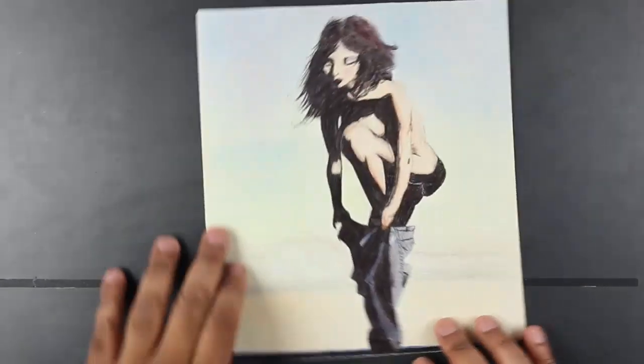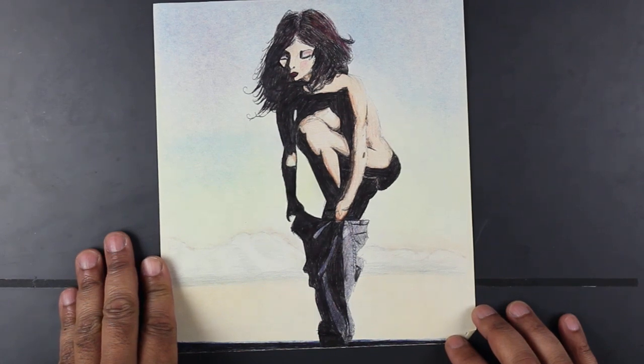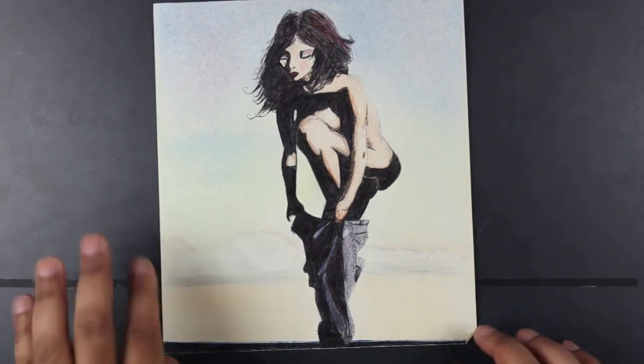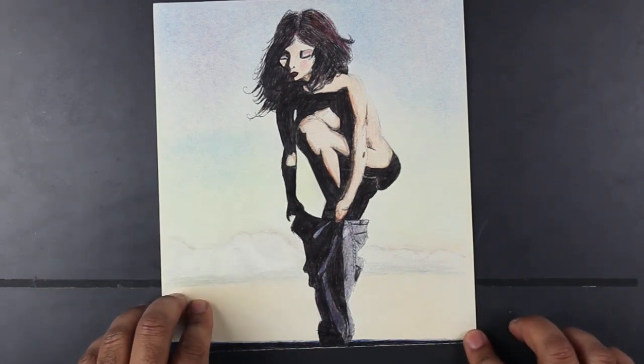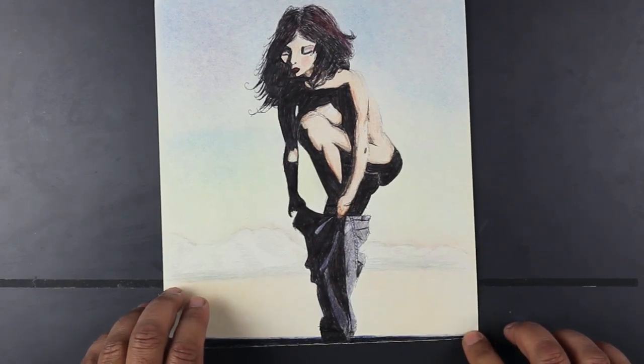High school. This may have been in my portfolio when I was applying to Pratt Institute, which is kind of funny. So yeah, definitely not a mover and shaker. I'm grateful they let me in.